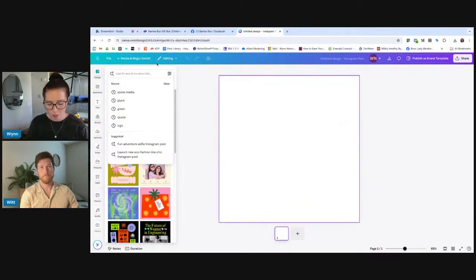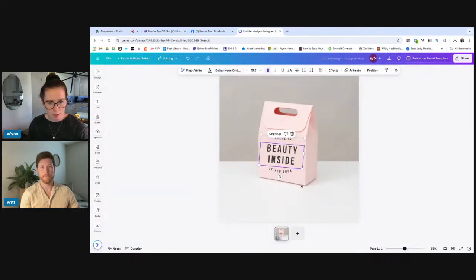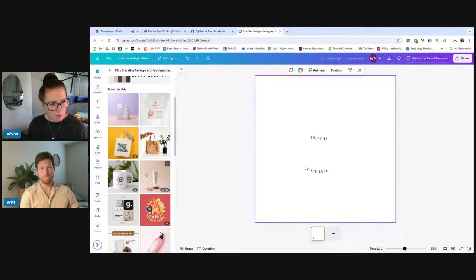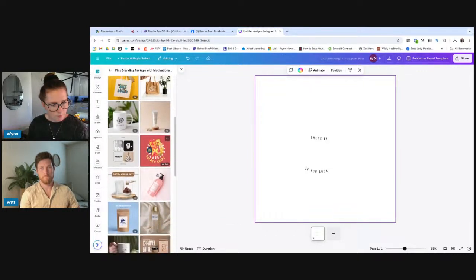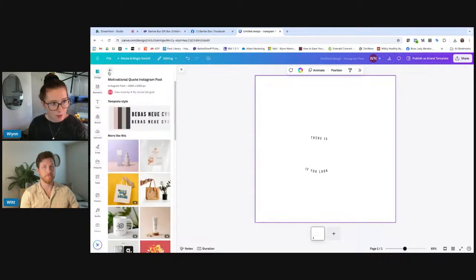I'm also curious, just real quick, does Canva have any box templates that we could repurpose? Boxes. Yeah. Is this a dual? Is this? No. Okay. Just kidding. Let's go back. You're not on box. You're on the pink branding package and motivation. Oh, thank you.